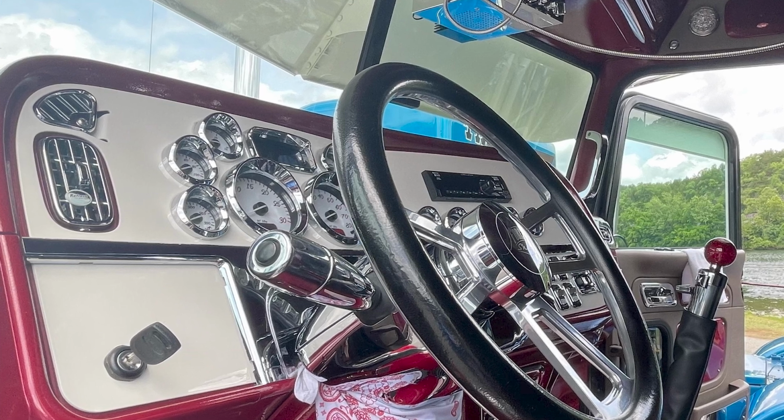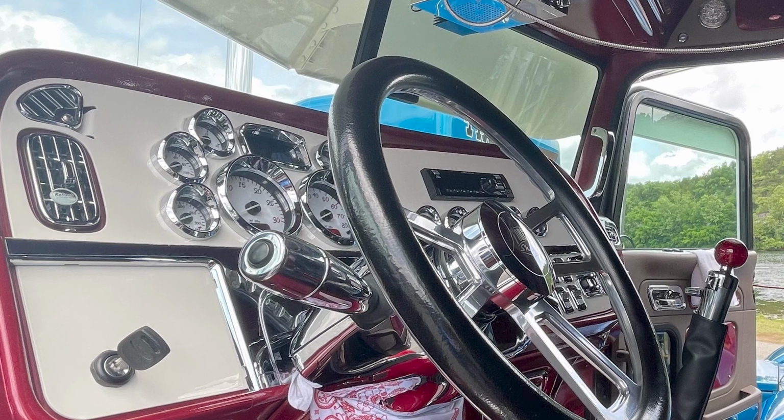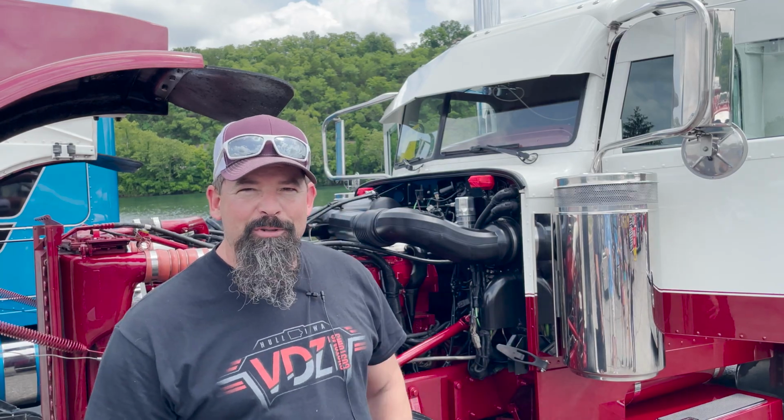It's all painted up, nice painted floor, custom dash with all custom gauges from NT lights. Everything's in-house. It's all paint. We don't like stickers, except for the names on the truck. Otherwise, we try to keep it all paint.